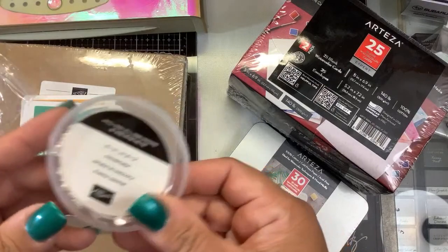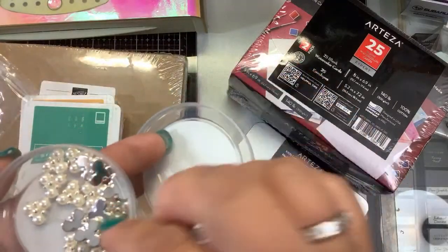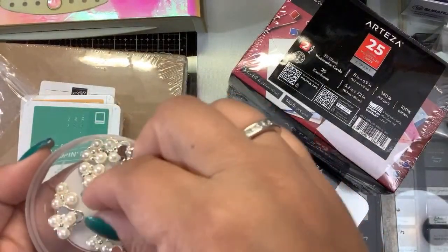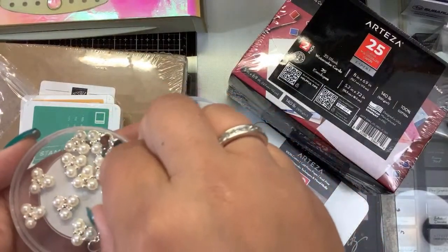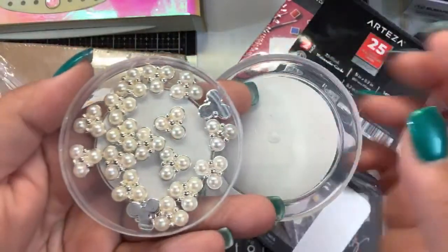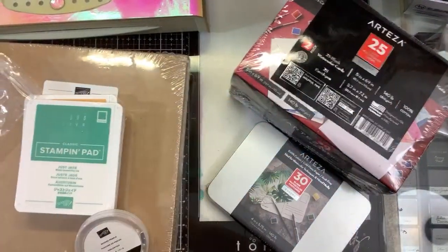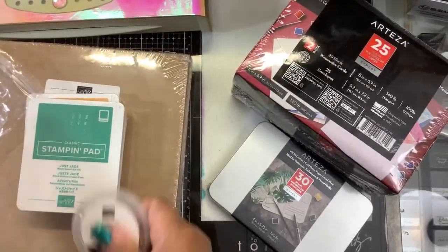I will look, Stacy. These are cool. These are called beaded pearls, and I know they're in the holiday catalog, but to me, these look like when you make wedding cards, these would be wedding invitations. I think I'll order some more of these. They're very pretty. Very nice embellishments. I don't know where these gnats are coming from, but they're driving me crazy.